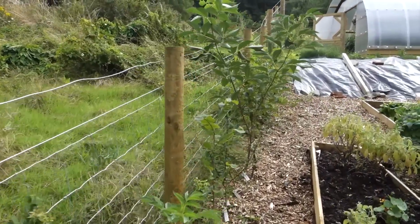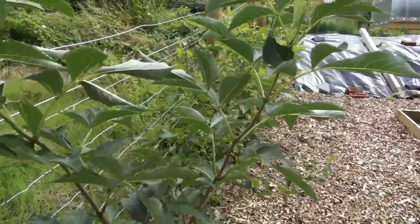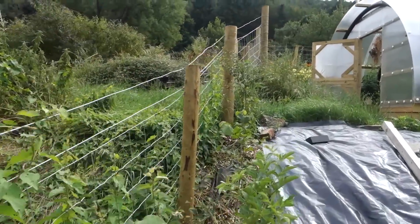And this past year, all of those plants have pretty much survived. There were only a couple that didn't make it. And in some cases, they've actually flourished and grown way larger than I thought they would.